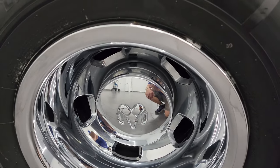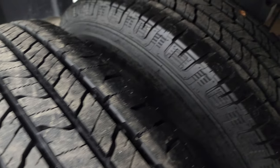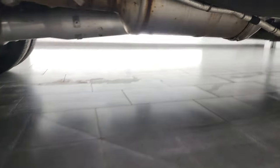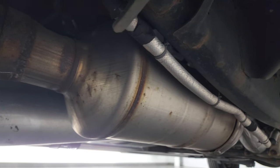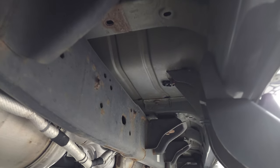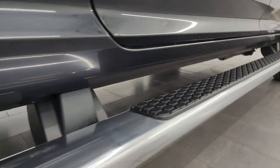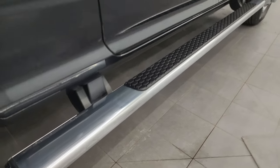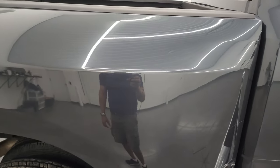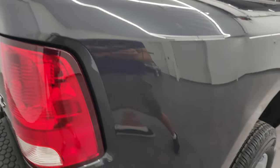Rear wheel simulators are very nice as well, and the back tires are brand new too. You can still see those wear knobs on there. Frame and underbody is in excellent shape. Just a little surface rust at the welds, but other than that, really clean. Has all the remaining factory exhaust. And look at how nice that body is under there. Lower rockers, cab corners, there's no corrosion on them. Nice step bars. The Duallie tub is in fantastic condition. I didn't see any major rock chips, no major dents. That paint is just fantastic on this truck.